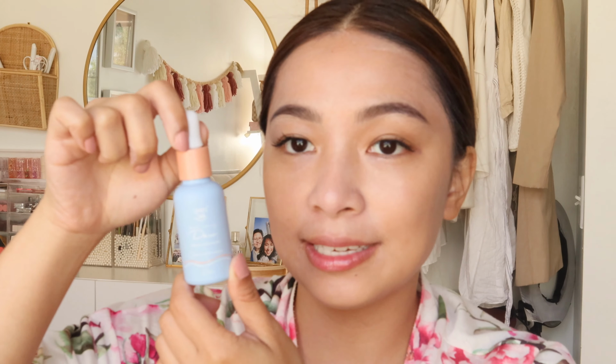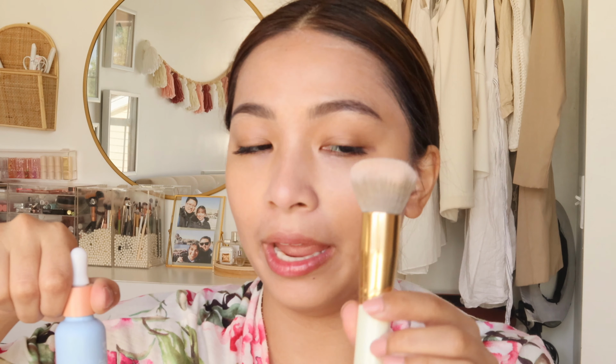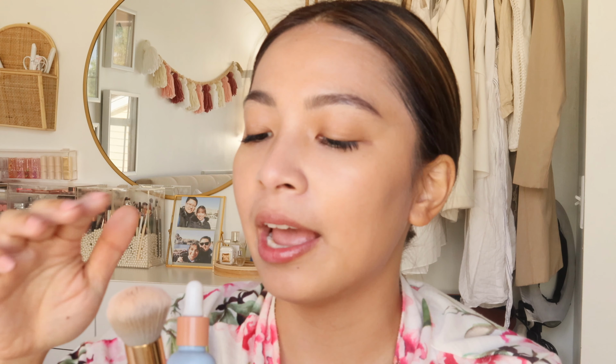So I thought for makeup reviews, it's best talaga to just use natural light. So since this serum foundation has more of a runny consistency, I like applying it with a brush. Today, I'm using this Anklutz blush brush, which I love using for foundation just because it has more of a rounded top. It's very soft.